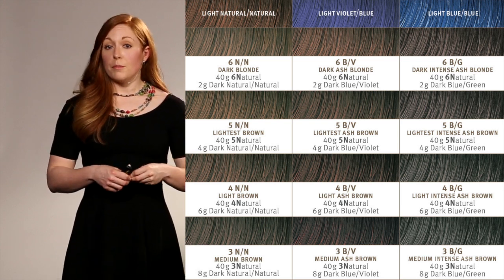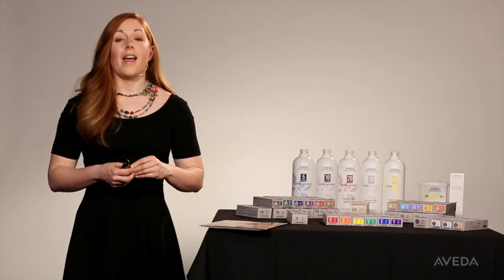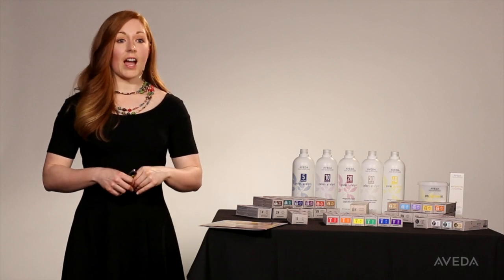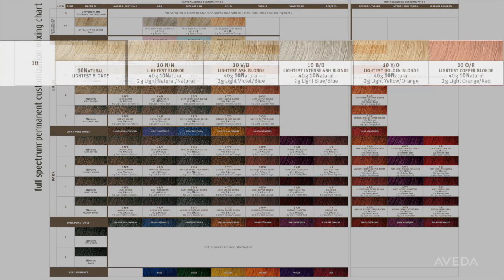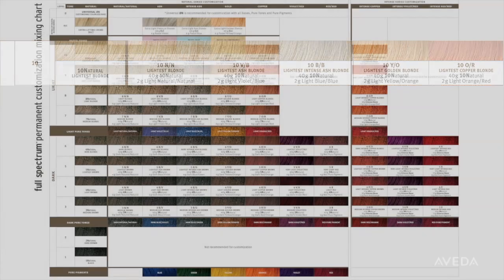We've made a little rhyme to help you know when to use the correct amount of pure tone, and that rhyme is 2, 4, 6, 8. This is how we formulate. If you look at your paper mixing chart, you'll see that a standard formula for a level 10 will contain 2 grams of light pure tone.